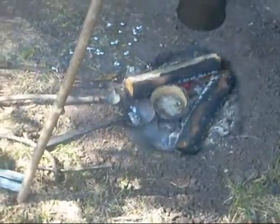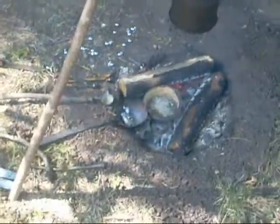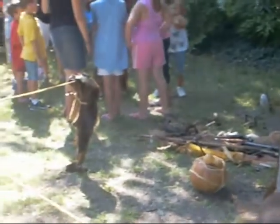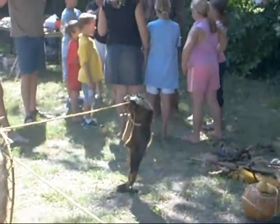Alright, we're at the temporary home of the mountain man. He's apparently been imported. Thank you, Alan. That was a wonderful joke. Because we don't have mountains, see? That's why he was imported.